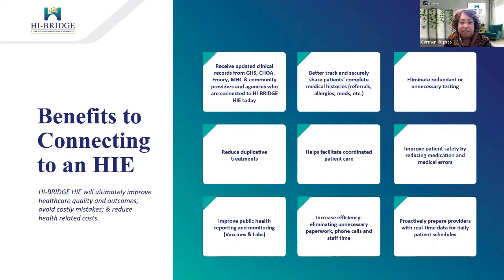These include reducing and hopefully avoiding duplicative tests and treatments, and the ability to reconcile patients' medication history, often increasing prescription adherence and leading to fewer medication errors. It allows for public health reporting, including vaccination, labs, and testing, which is really important, particularly in the COVID pandemic. It increases overall efficiency of care delivery by streamlining the patient's records into one source.